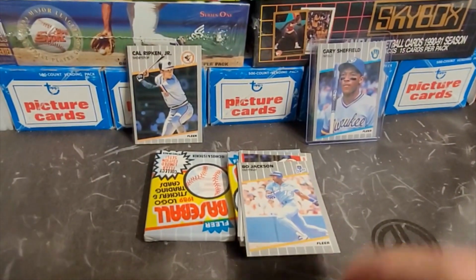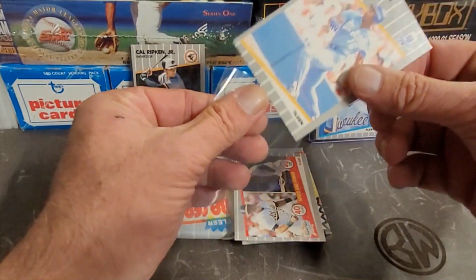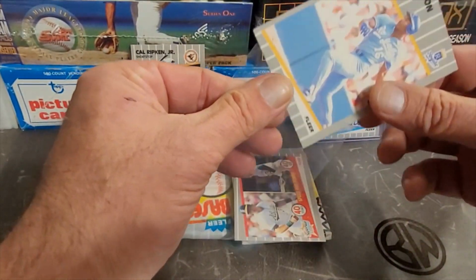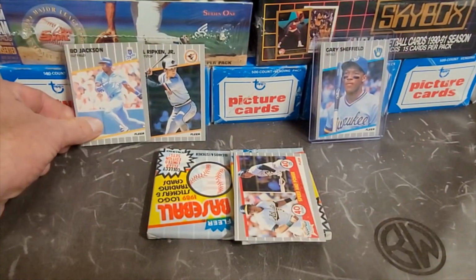All right, we're going to get that Bo Jackson into a frapper also. Nice card there. Anything Bo is a great card. I think I'm going to put together a PC of Bo Jackson cards.